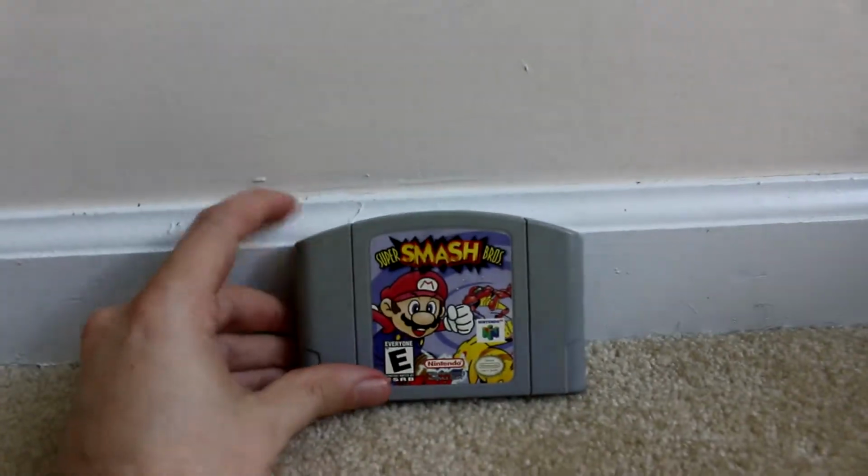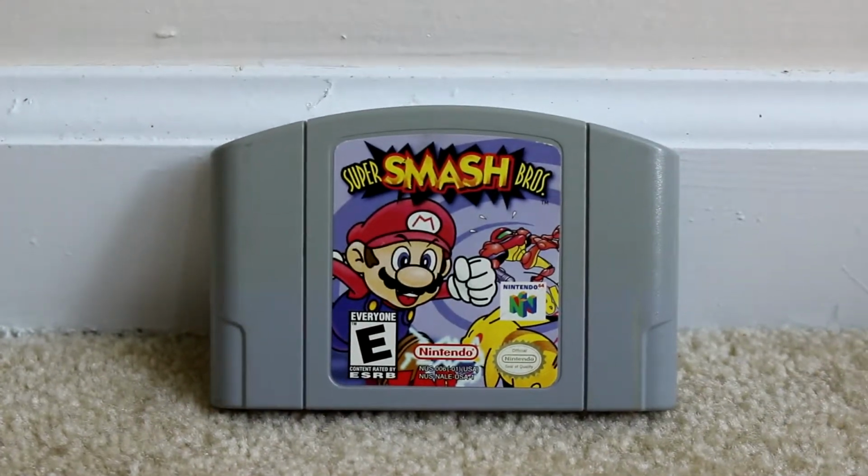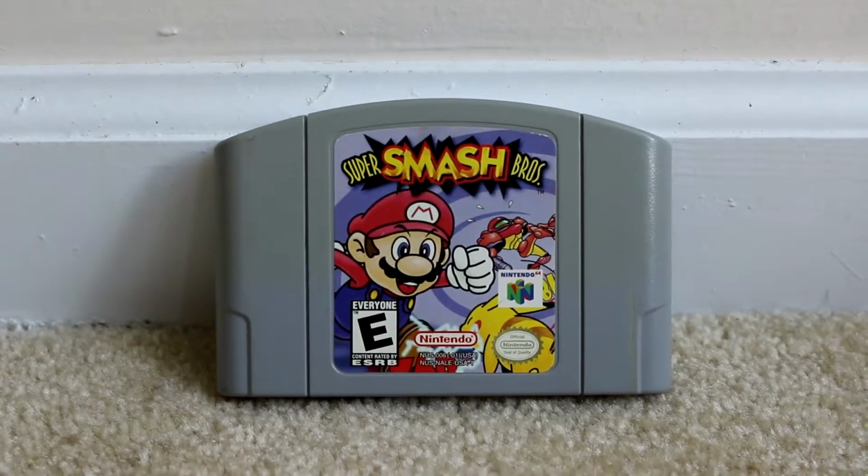And here is my original Super Smash Brothers. I remember I picked this up in like 3rd or 4th grade. Everybody was playing this game, and this was so great.